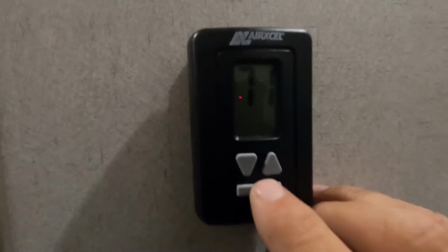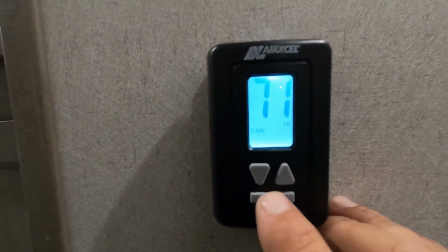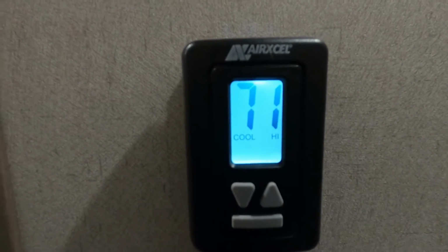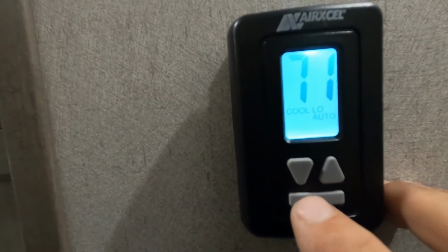Coming up the hallway is your thermostat. I'm going to crank the AC on in here real quick. You hear that blowing? I'm going to shut that off.